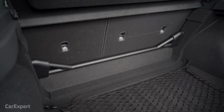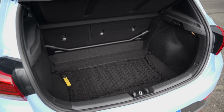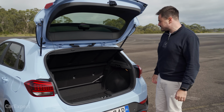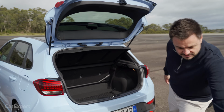I love that strut tower brace. It is pretty cool. So this gives you that extra rigidity over the rear, and I think it just really emphasises that this is a pocket rocket. It is just ready to do business and go carve up some corners. So really cool setup, and I like the fact that they haven't hidden that or tried to sort of pretend that it's not there. How does it fit our bags?